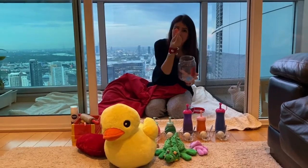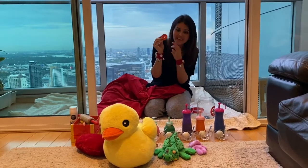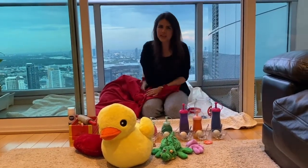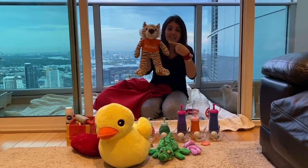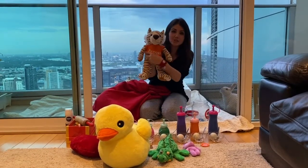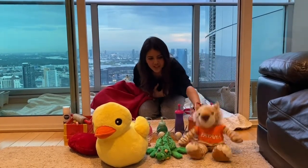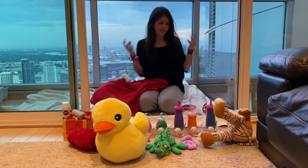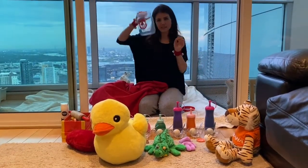Two and three. What color is that? Orange. Correct. Orange. Anything in here? Let me see. Oh, a tiger wearing an orange shirt. Yes, that is certainly an orange color. Yes. What else do we have? Tiger, you can sit over here, okay? What else?